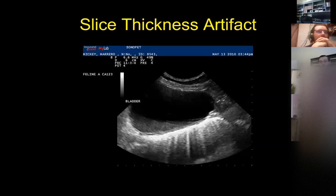I have my book. I'm going to use this book, which is everything you ever wanted to know about the Andy Griffith Show. It's a very good book. We're going to use it to demonstrate this artifact. Let's say that the thickness of the sound wave coming out of the probe is exactly as thick as this book.